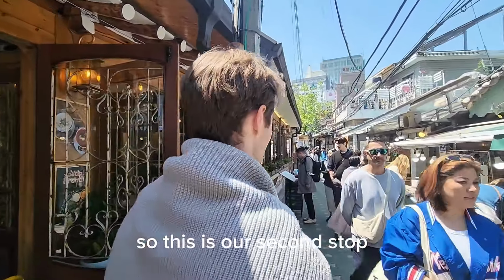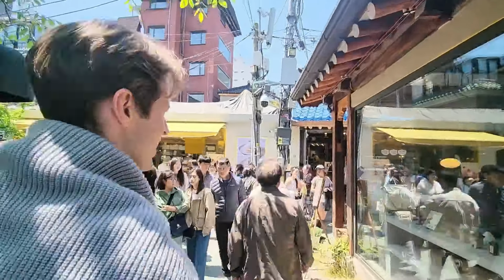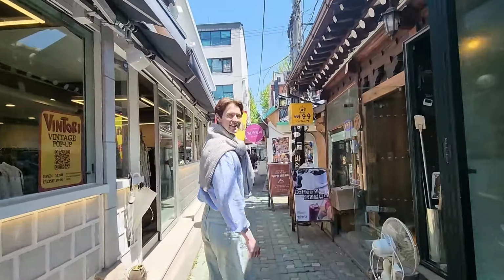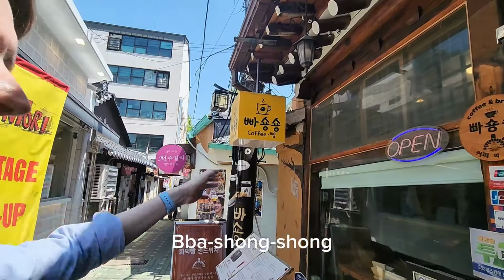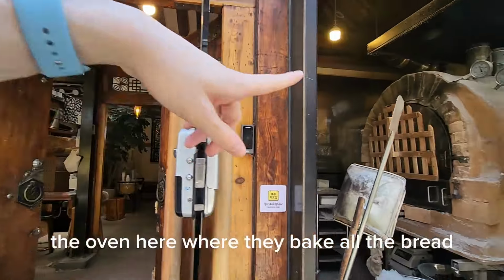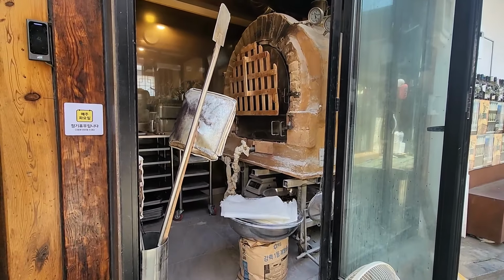So this is our second. Okay. Here's our next one. What is it called? Bashongshong? That's right. Bashongshong. Yeah, you can see the oven here where they bake all the bread. Oh wow. So it's the type of bread where they stick it to the sides. If you come in.